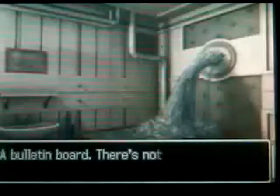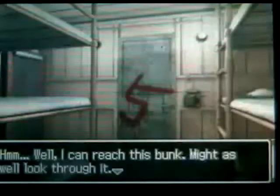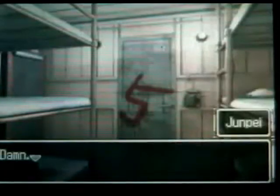Yeah. It said, look, a bulletin board. There's nothing on it. That's the bulletin. There's another paper under the pillow of one of those bunk beds. Okay. Wait, I think I see it. Well, I can reach this bunk. Might as well look through it. Huh? Damn. Nothing here. Okay. Nothing there.